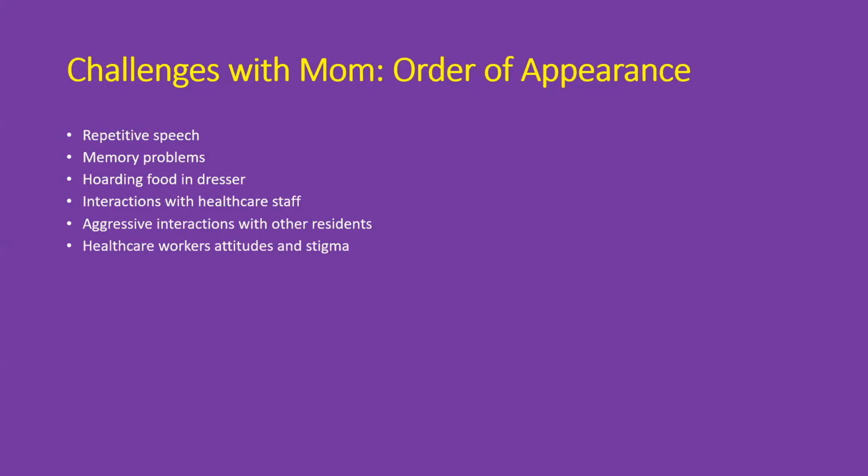It was interesting to deal with the healthcare aides and rest home directors, because I did notice that they also had a stigma in the way they treated my mom. In fact, they even encouraged me and my kids not to visit anymore. We also noticed a general sense of impatience and increased agitation with my mom as the disease got worse.